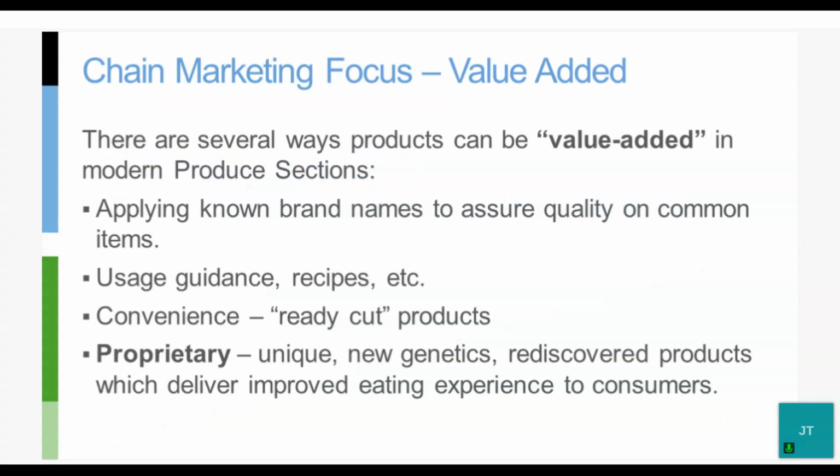The strongest idea for value-added, of course, is proprietary, when you have unique or interesting genetics, or sometimes older products that are rediscovered and made into very enjoyable eating experiences for consumers. We see kohlrabi really as both convenience, since we are looking very strongly at a ready-cut or processed product for the American market, and also proprietary because of the unique genetics that Bejo has in this segment.